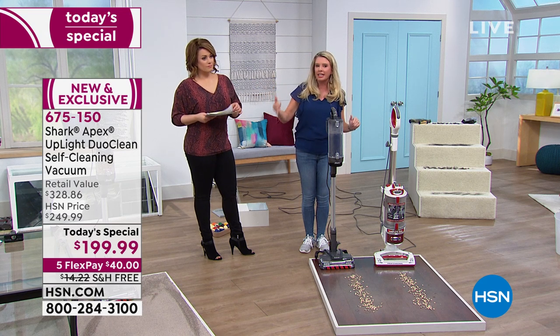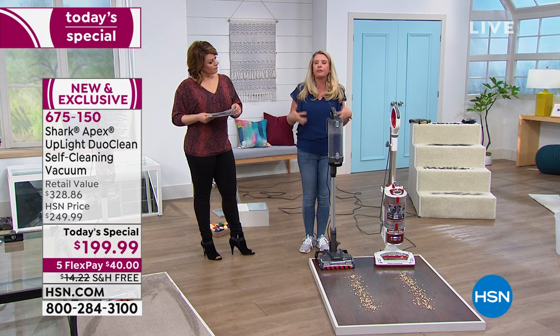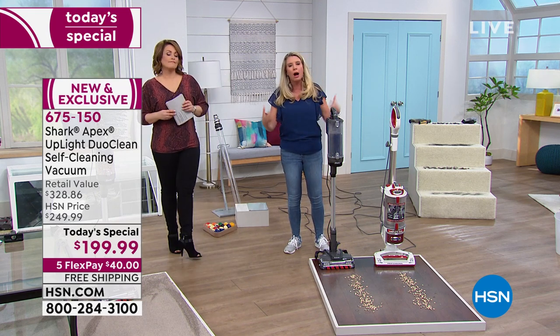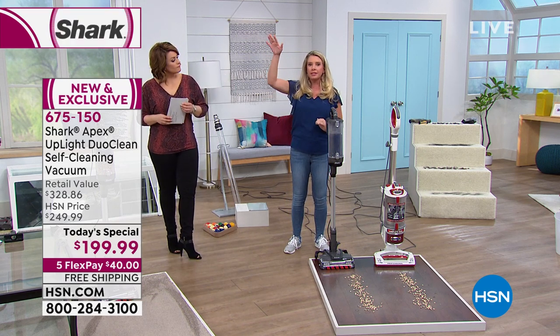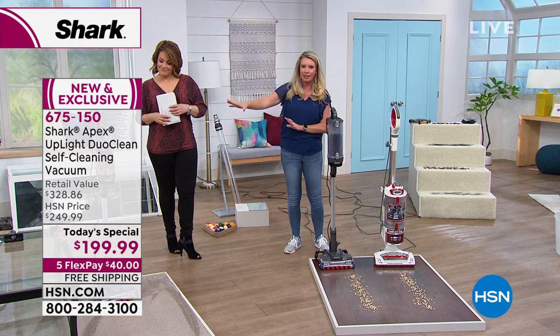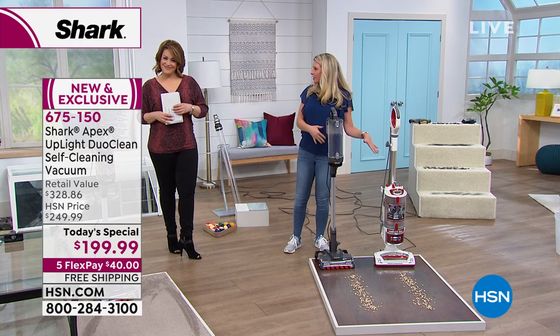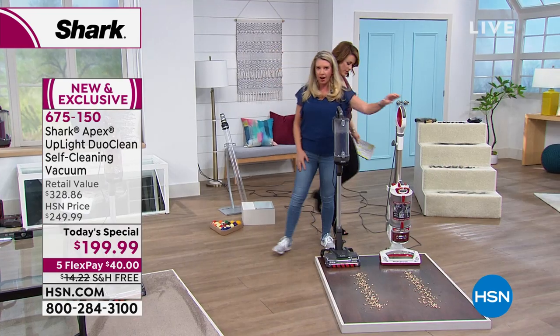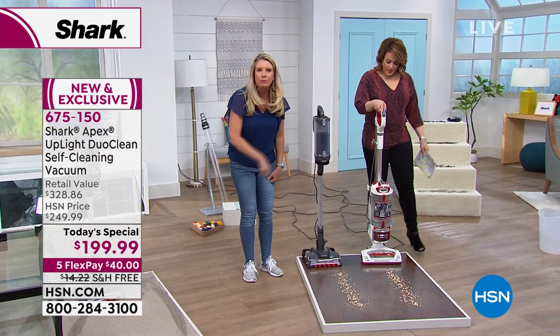And we're breaking down the technology so you just get a good feel for why this is exclusive, why this is different, why this model is the top of the top. So we talked about the self-cleaning brush roll, but let's focus a little bit on this DuoClean, if you don't mind. Leslie, I'm going to have you over here with our Shark, all right? And what I want you to do is come down with me for just a second.